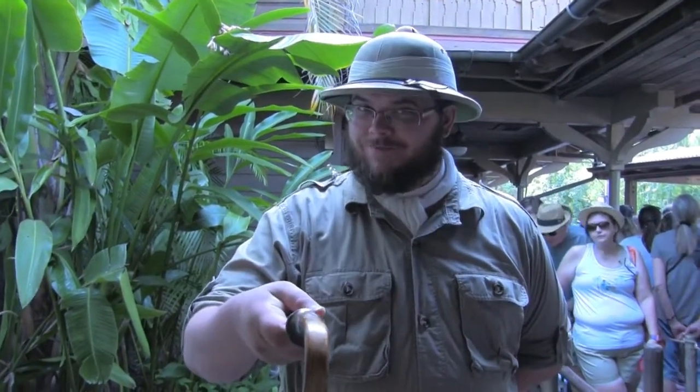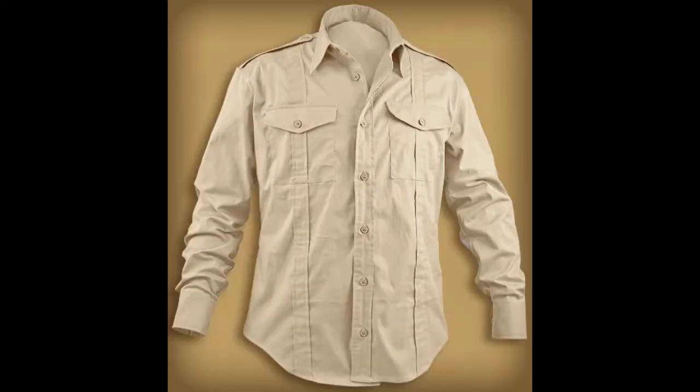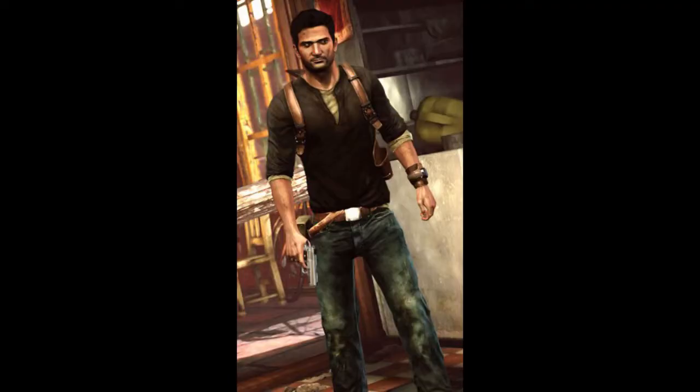Now let's talk torso with shirts. Classic adventurers usually go for the buttoned-up look, normally with two breast pockets and epaulets. These are usually known as pilot or camp shirts, and are worn by pretty much every adventure character from Allan Quatermain to Indiana Jones, though modern adventurers have begun wearing Henleys.